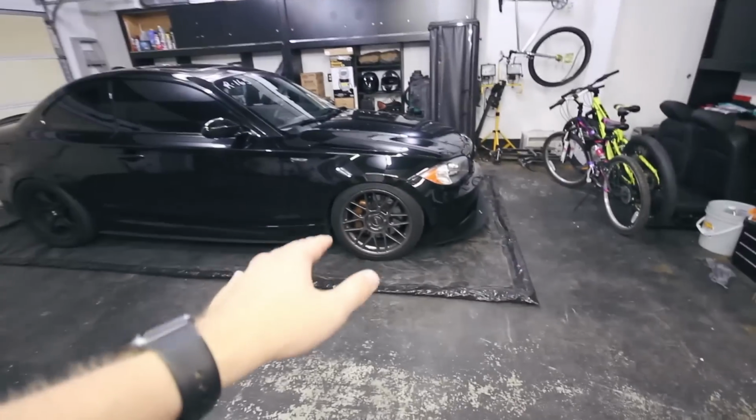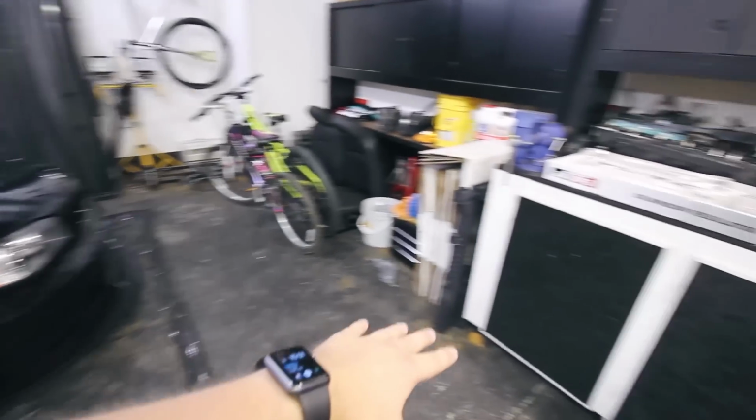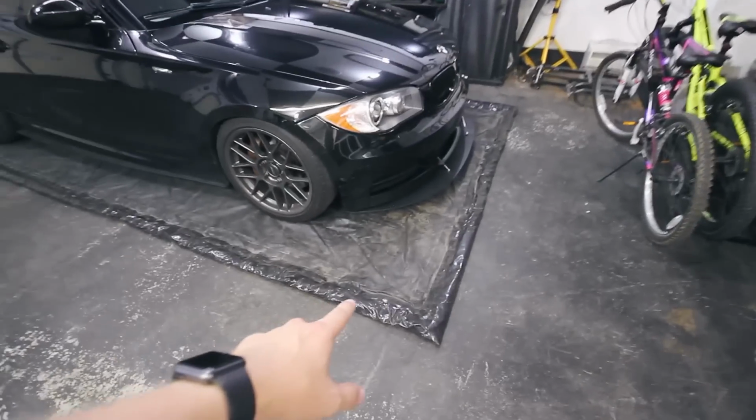So my first winter in this garage, I would park a car in, all the snow would melt off, and it would drizzle all back behind all these wooden cabinets, and it was no good. So I weighed my options, and these were like 200 bucks, I want to say.